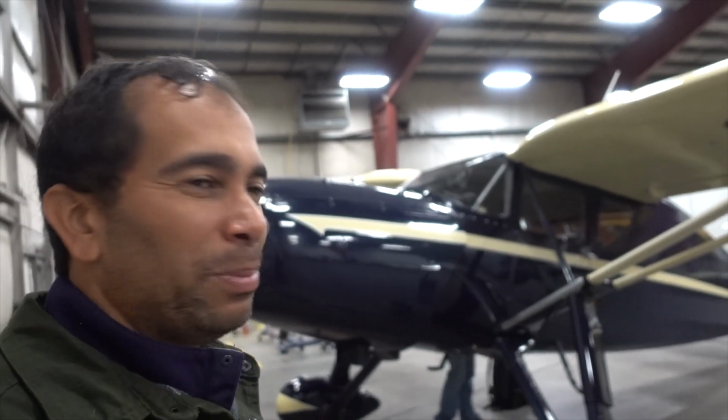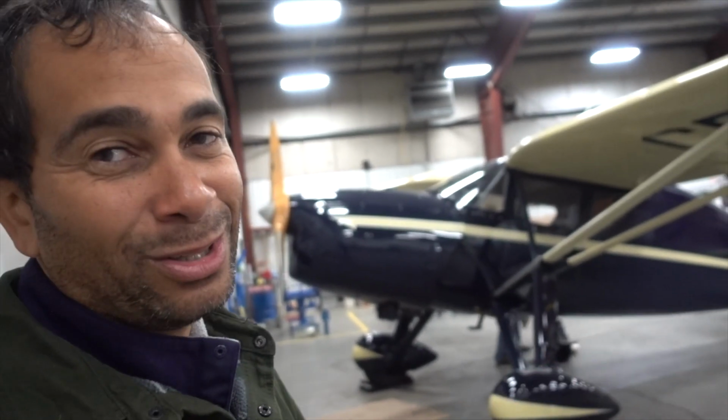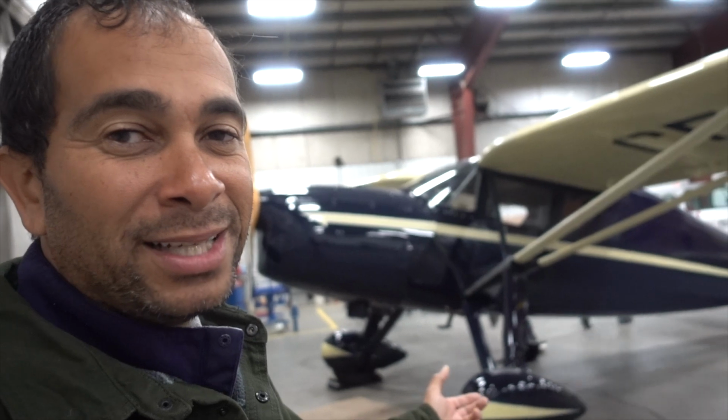But the airplane's flying great. I'll talk about it a little bit during the day. We've been averaging, it's indicating about 105-110 miles an hour, but with the winds pushing us, we've been probably averaging 130 miles an hour over the ground, which is really good for this. We've been burning about 10 gallons an hour.